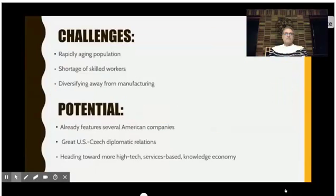There are challenges with the Czech Republic that include a rapidly aging population, shortage of skilled workers, and diversifying away from manufacturing. Though they are diversifying away from manufacturing, they are heading towards a more high-tech, services-based knowledge economy, so that is a potential. We do have great U.S.-Czech diplomatic relations with Czechia.